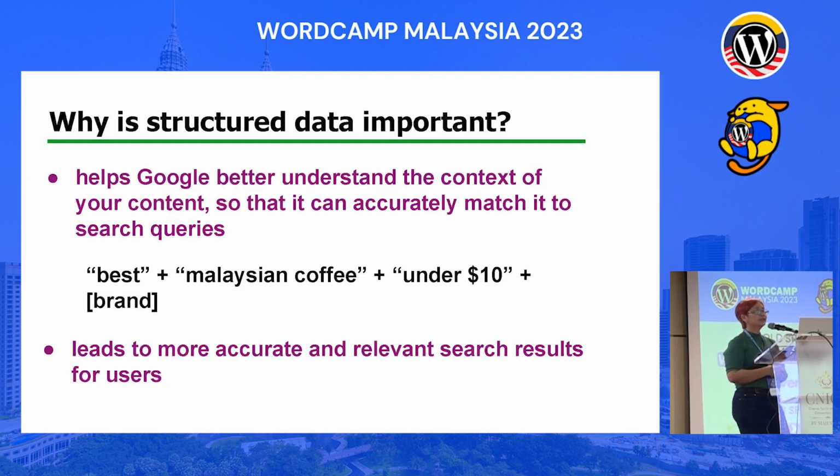So why is it important? Number one, because it's the native language of search engines. You make it easier for a search engine like Google to better understand your content, its context, and how it's relevant to certain user queries. The more accurate your descriptions are in your structured data, the more efficient it is for a search engine to match your content to the right users.